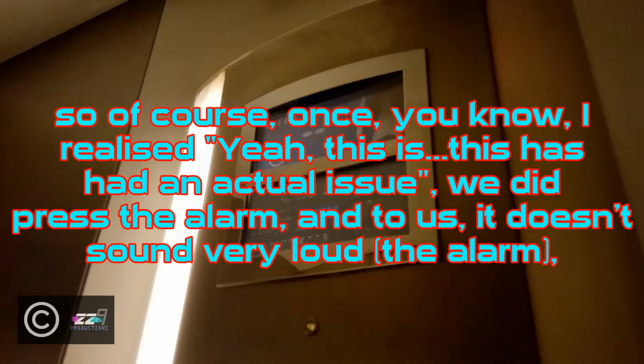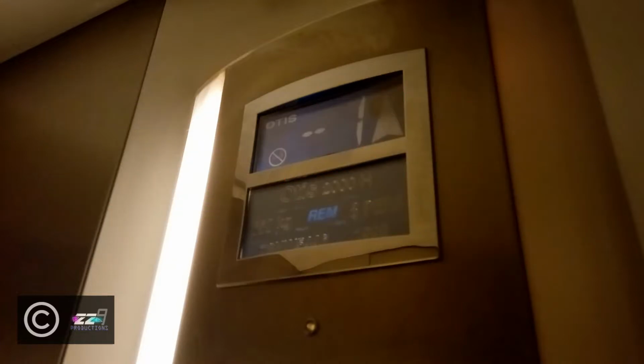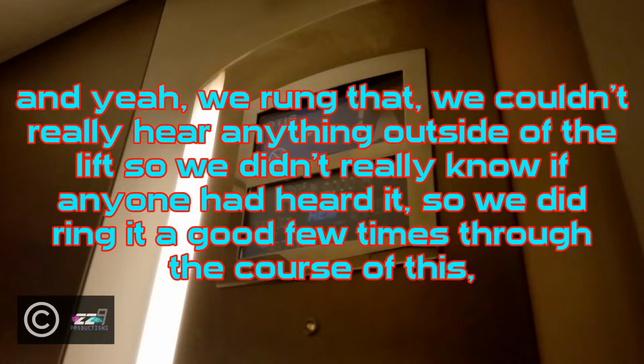To us, the alarm doesn't sound very loud, but that is just because it's one of these alarm boxes where pressing the alarm button activates an alarm sounder outside the lift on one of the floors. It so happened to be on the store level, so we were as far away from it as you could get while still being in the lift. So it was quiet for us, but I assume it was nice and loud in the store. We couldn't really hear anything outside of the lift, so we didn't know if anyone had heard it, so we did ring it a good few times through the course of this.